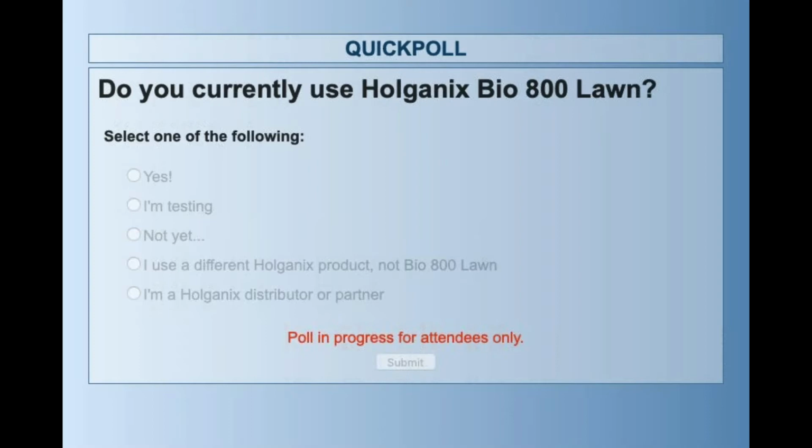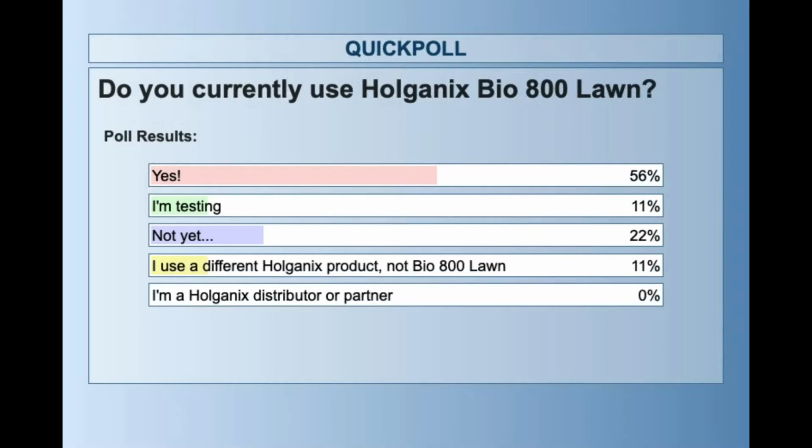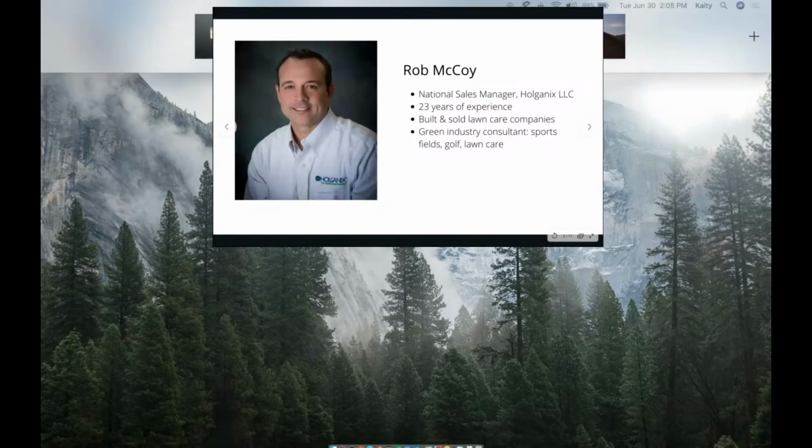All right, we have 82% of the vote. 87. Let's go ahead and share the results. So a good group of you are currently using the product or testing, but there's a decent amount that are not necessarily using Holganix Bio 800 Lawn, but they're familiar with Holganix, or they're not using yet. And we don't have any distributors on here. I know, we actually had quite a lot of users. That's a first. So Rob, I'm just going to close the poll here and then I'll start sharing the screen again. Hold on one second for me, guys.